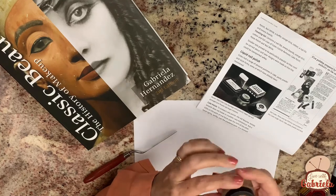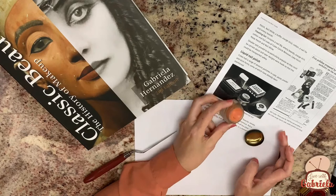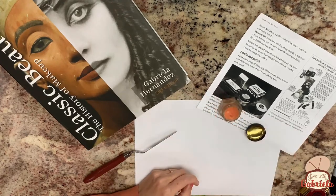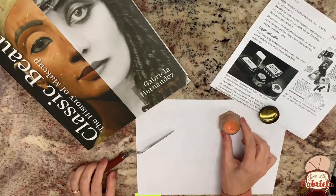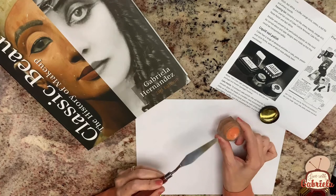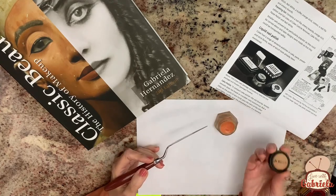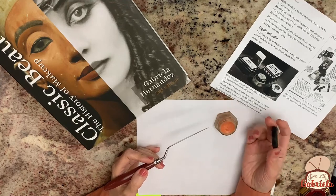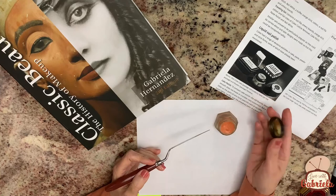If we open this up now, you can see inside it has this pinkish looking paste, kind of peachy looking. This product has a cap that's made out of metal and painted, so you can see it's like a tin cap.